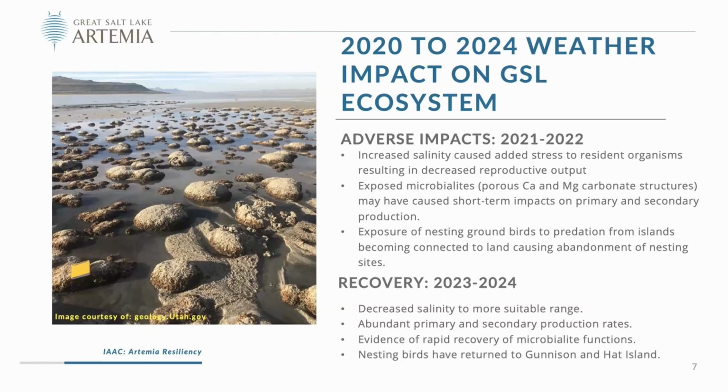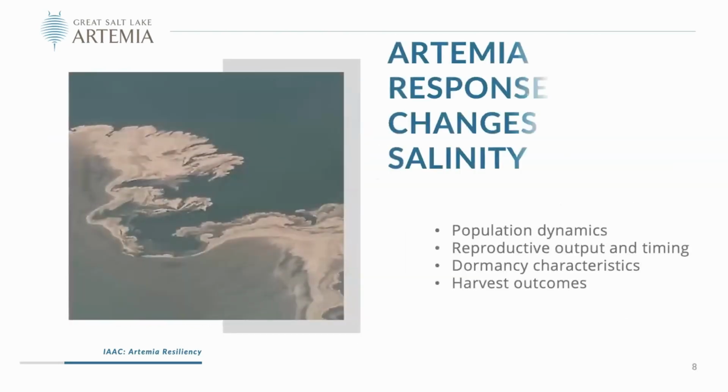But then we just moved forward 2 years, 2023 to 2024, and it's a huge change. Salinity is back into a favorable range. The primary and secondary production rates were really quite tremendous. And the people who've been studying those microbialite structures are recognizing that the recovery of those is quite a bit more rapid than they had anticipated. And the birds have recolonized some of those nesting sites. So there's very rapid recovery taking place at multiple levels within the trophic structure of the lake.